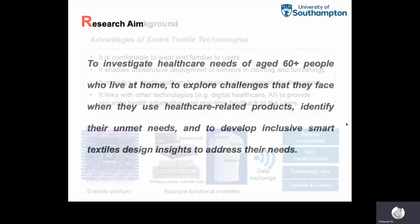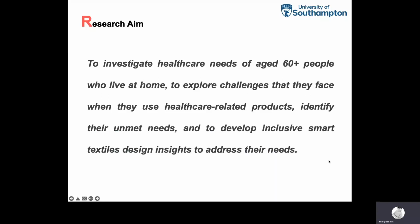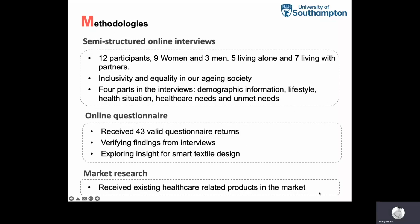Therefore, for this project, we aim to investigate the healthcare needs of people aged 60 and over who live at home, and to explore the challenges that they face when they use healthcare-related products, identify their unmet needs, and develop inclusive smart textile design insights to address their needs. We've used online interviews, online questionnaires, and market research in this project.